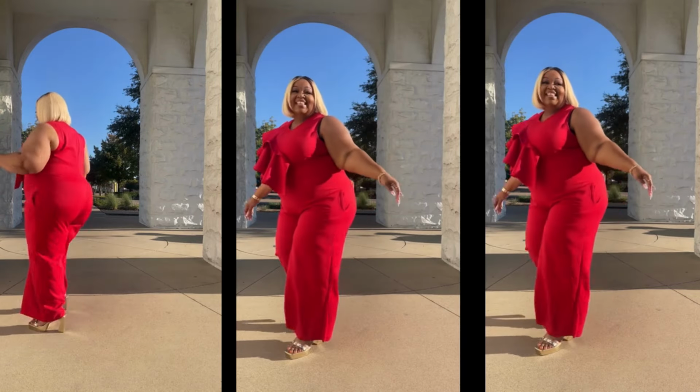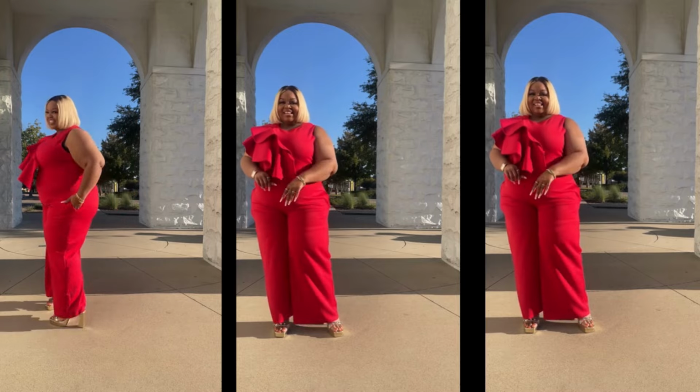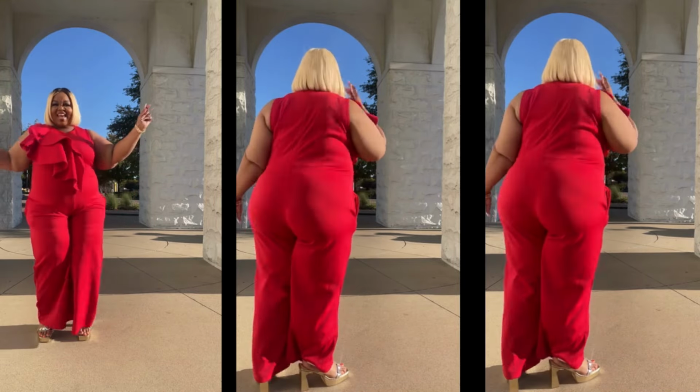Now, this next look, you all, is a pant set that I picked up. And I got a story behind this particular pant set. I like the pant set, okay? I like the pant set, but here is the thing. I had to send this pant set back 2 times. I first got a 3X, then I got the 4X, and I wound up getting the largest one that they have, which is the 5X, and this one here actually fits.